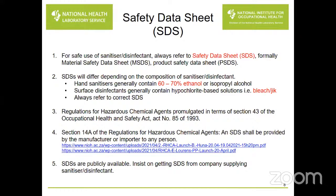so you have to specifically refer to the SDS for your specific product. Okay, so now South Africa has its own regulations for hazardous chemical agents, and this was promulgated in terms of Section 43 of the Occupational Health and Safety Act. Section 14A of the regulations for hazardous chemical agents specifically states that an SDS shall be provided by the manufacturer or importer to any person requesting it.